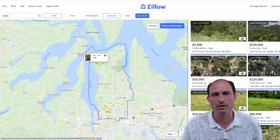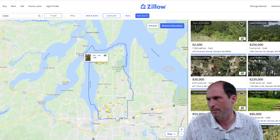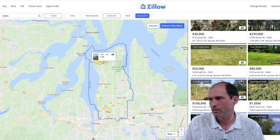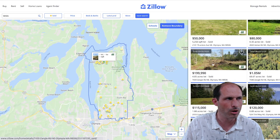That was Luke Smith trade. I'm pretty darn sure that looks familiar. That looks like my maps and stuff. I'm 99% sure that was one that I sold right up there. 239, 50,000, 80,000, 199. 50,000 is small, 80,000 is small. And yeah, so you get the picture.